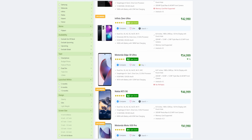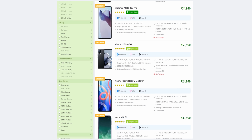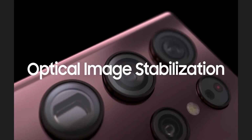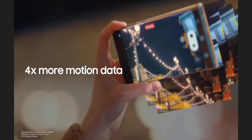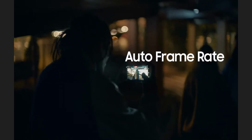But hold on, there are going to be a lot of launches even in the upper mid-range segment that would offer 200 megapixels. But here's the thing, companies like Samsung and Google, they spend a lot of time doing R&D and coming up with image processing algorithms that use these sensors to deliver high quality photos and videos, and usually levels ahead of the other companies.